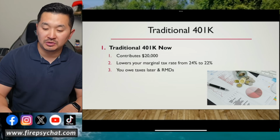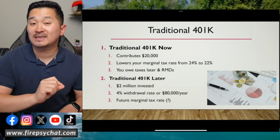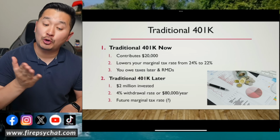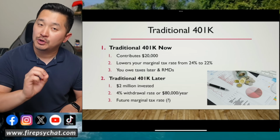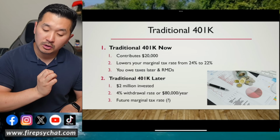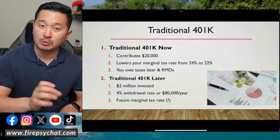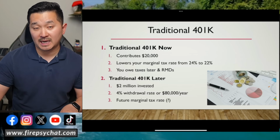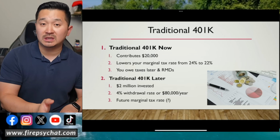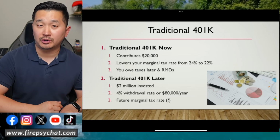So let's say you have $2 million invested in your traditional 401k. That $2 million is completely taxable, right? Assuming that you use the 4% withdrawal rule, that's going to give you $80,000 a year in taxable income. Your marginal tax rate as a single individual in the current tax year would put you around 22%, or 12% if you're a married couple. What we don't know is what our tax structure or marginal tax rates will look like in future years. That's a gamble you're going to have to take if you choose to invest in your traditional 401k, or if that's the only plan your employer offers.